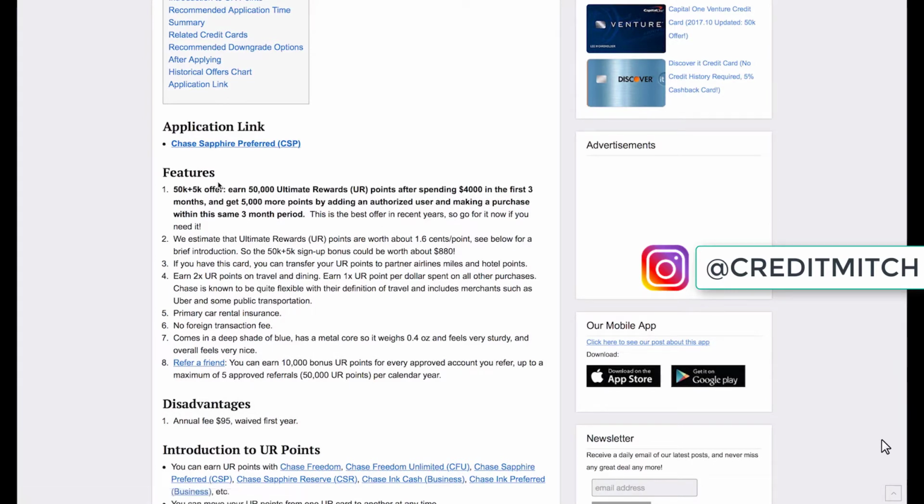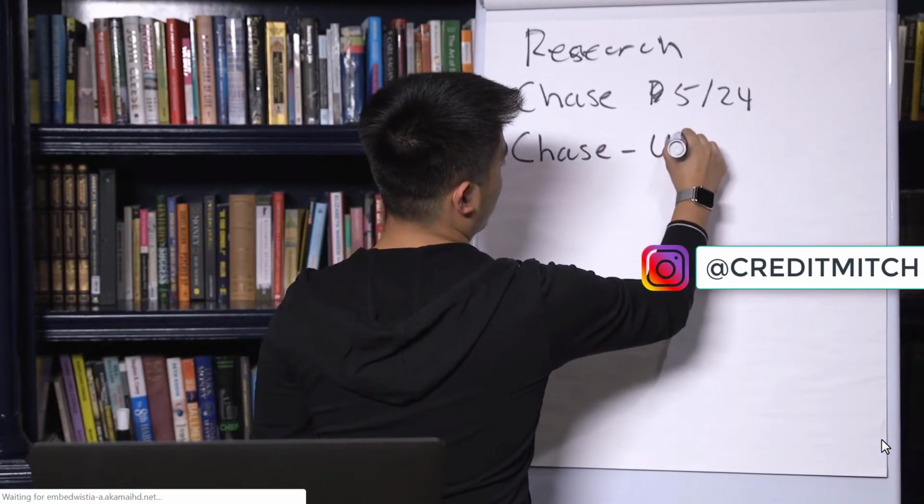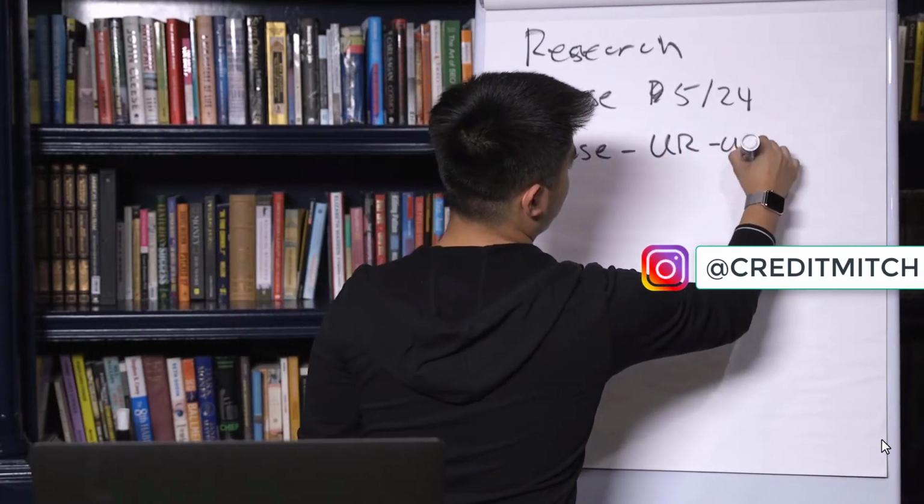So right here, it tells you the features, right? It's a 50,000 UR point. That stands for Ultimate Rewards. And I'm actually going to write this on here. Chase is UR, which stands for Ultimate Rewards.